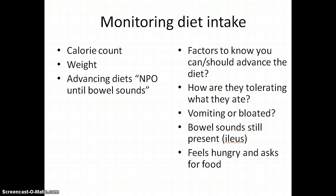When you eat watermelon in the summer, you get a lot of fluid with that. Lettuce is the other food that has a lot of fluid in it. Output is anything that you can measure: urine, vomit, any drains, NG drains, Hemovac drains would all be counted as output.